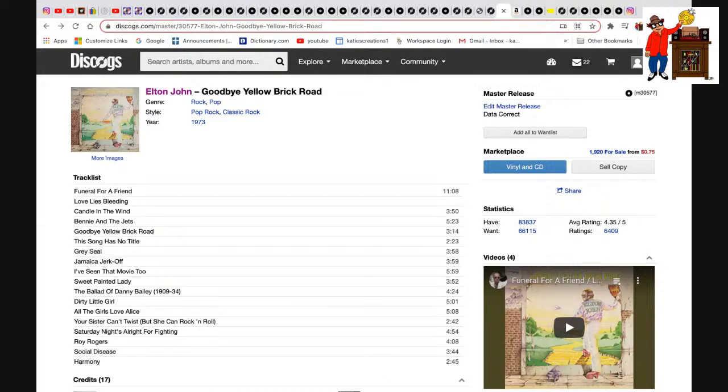So if you're someone that's reselling vinyl and you're at an estate sale, antique store, wherever, and you see Elton John, Yellow Brick Road, I'll show you here how to tell that it's an original. You can go to Discogs, look it up, and you can find that information out easily. And that definitely will affect its price, because now suddenly you have a true original press that collectors really want, and that can affect its value.